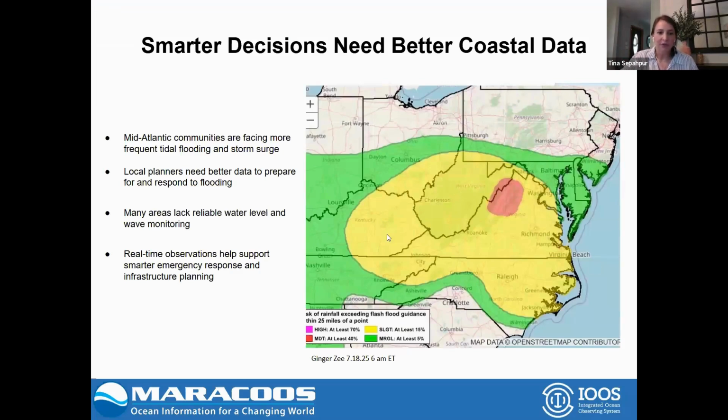Okay, so to start off, coastal communities in the mid-Atlantic are facing more frequent and severe flooding. This can be anything from sunny day tidal flooding to storm surge and compound events, which is getting harder for local officials and planners to respond effectively. So, what keeps coming up in conversation is that there needs to be better real time data and a more connected cross state approach. And this project is helping make that happen through sensor deployments and hydrodynamic modeling.